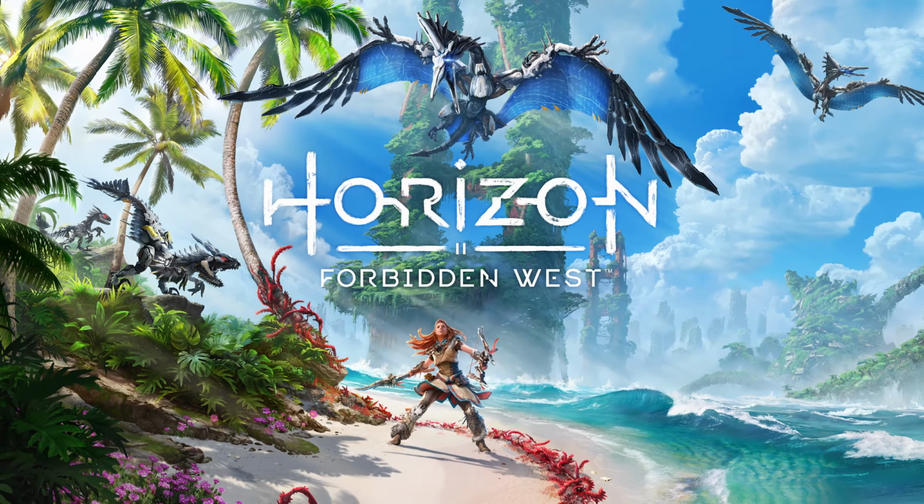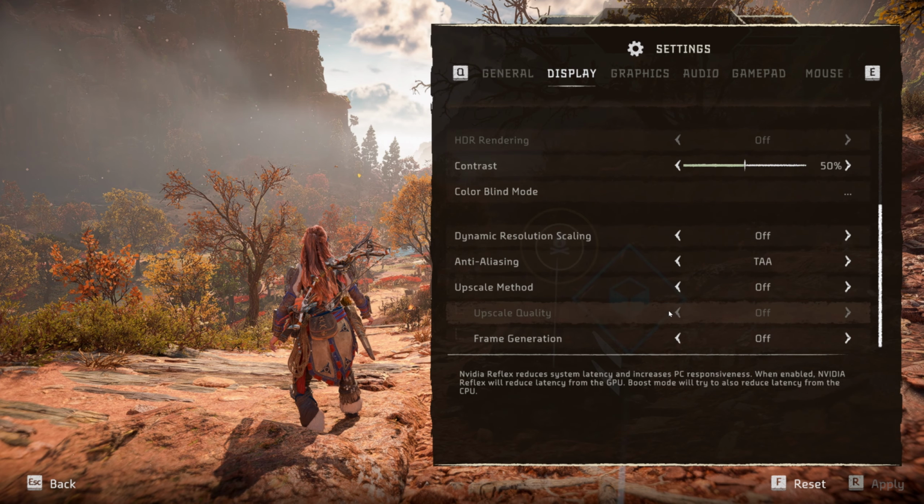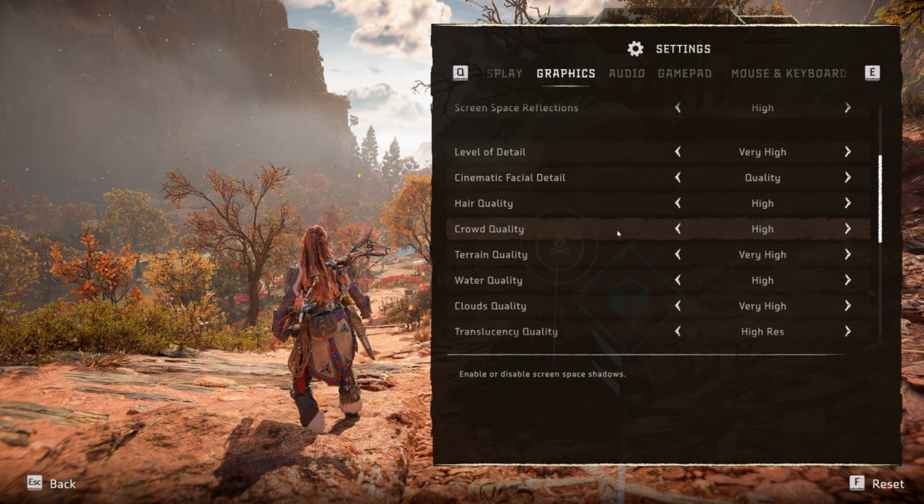Now, Horizon Forbidden West. For Horizon Forbidden West, I've used the exact same settings on all three GPUs, and you can see them on the screen now.